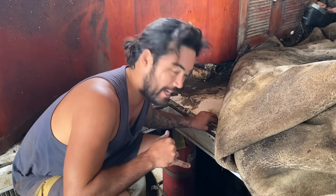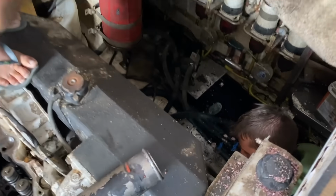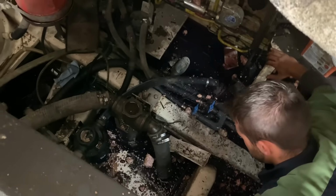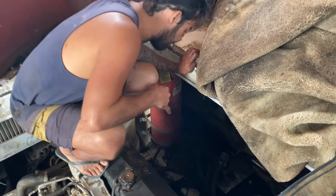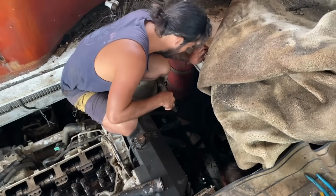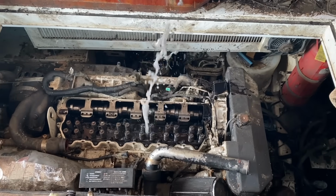Yeah. Alright, so Nathan's down in the hole there. What he's done is he's just cut the alternator belt straight off because he knows the alternator's more than likely seized up. So he's cut that belt. Now he's about to lever on the end of the crankshaft there, and we'll see if this thing moves.